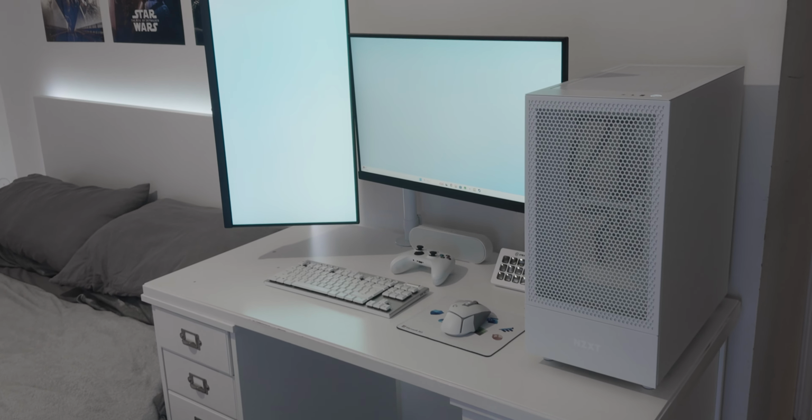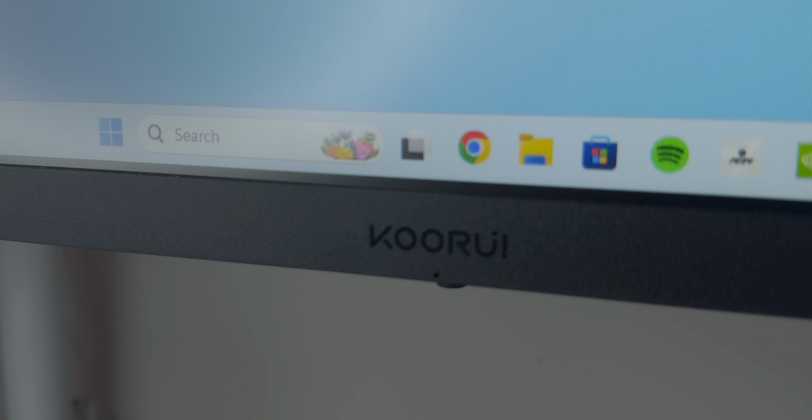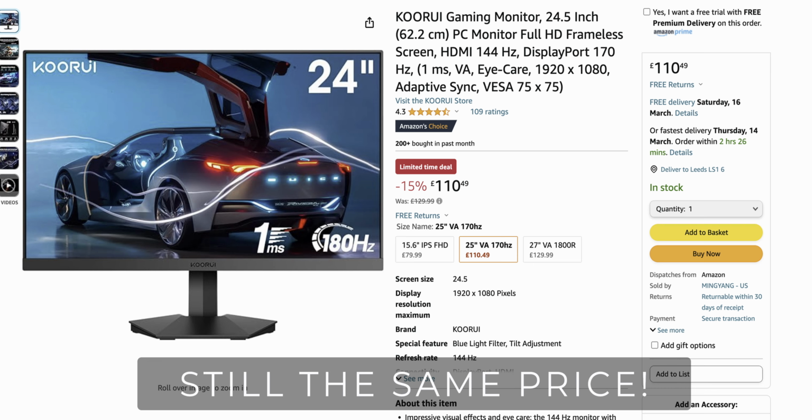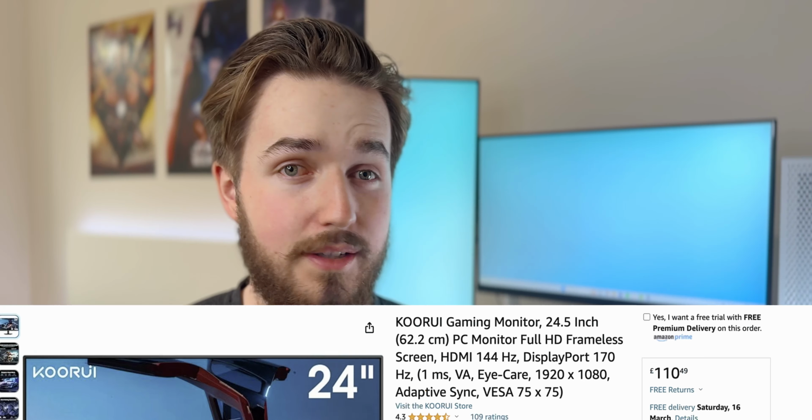Now I did get two of some of the cheapest gaming monitors on Amazon. They were £110 each. It's the Korooi 25E3A, if I remember the name correctly. I will leave a link down below if you can still purchase them now. I think you can. I don't think they're as cheap now. I think they're about £130. Either way, it's still really good value.